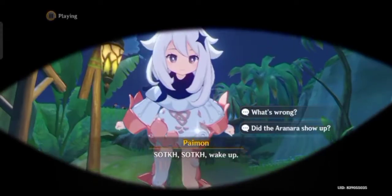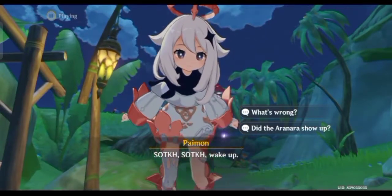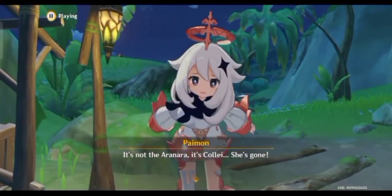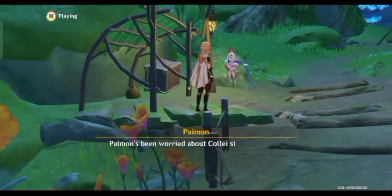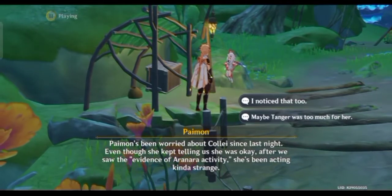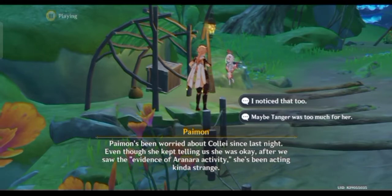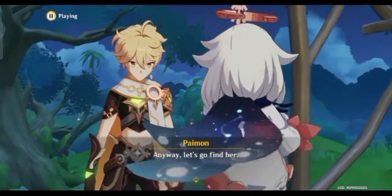Traveler, wake up! It's not the Aranara, it's Kale! She's gone! Oh, Paimon's been worried about Kale since last night. Even though she kept telling us she was okay after we saw the evidence of Aranara activity, she's been acting kind of strange. Anyway, let's go find her.